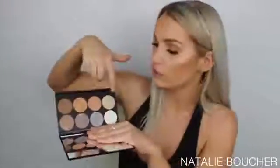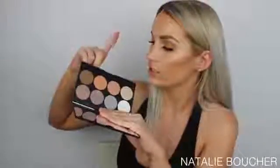As you can see, the pan size of these eyeshadows are massive. They're very, very big, so good for your money's worth, and I'm pretty sure that they are loose as well. This is a perfect mix of cool tone colors down here, and then you've got your warm tones up here. You could definitely use this one as a blush and these ones as bronzers, maybe an inner corner highlight.